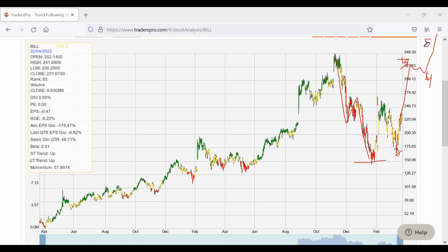Wave 3, 4, 5. And if you don't understand these Elliott wave counts, you can go to YouTube, go to the Traders Pro channel, and then look for the Elliott wave analysis training, and it'll teach you what these waves mean. There's about three or four classes on Elliott wave analysis that'll teach you that. The bottom line, though, is if this is the start of the new uptrend, we have a lot of upside to go.